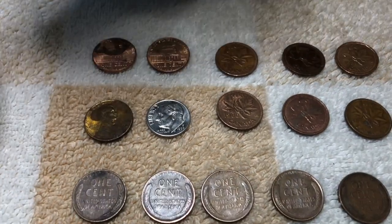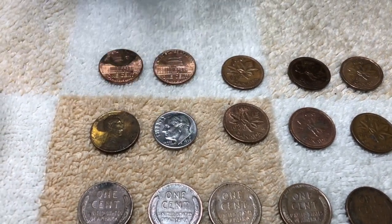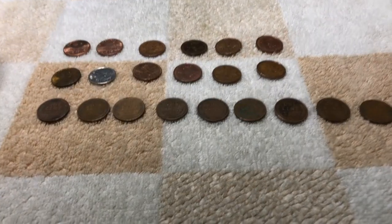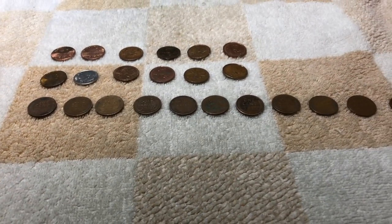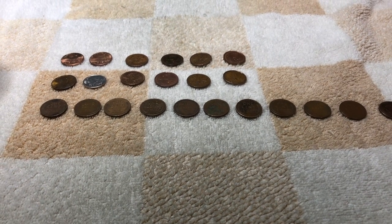And then what else we got, Carter? Two presidential 2009s that you're trying to put a roll together on. And then for the wheat pennies, I never counted though. Okay, yeah, we have 11 wheat pennies. The oldest was a 1945, I think.